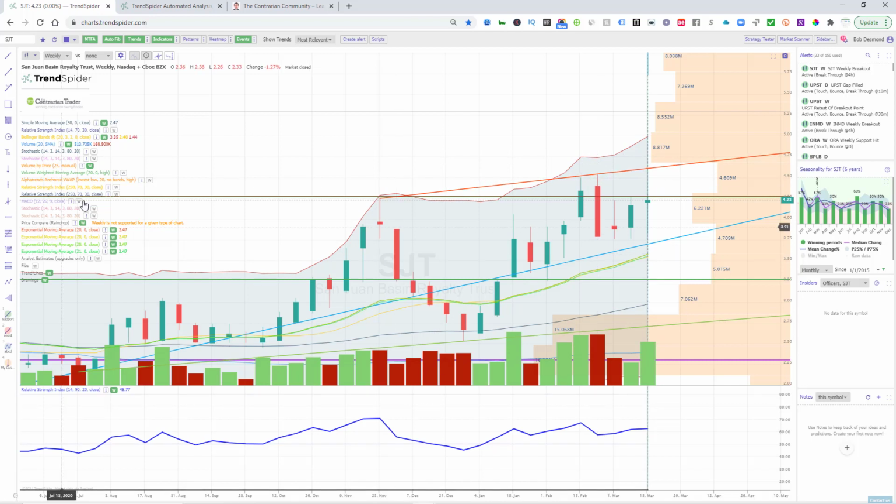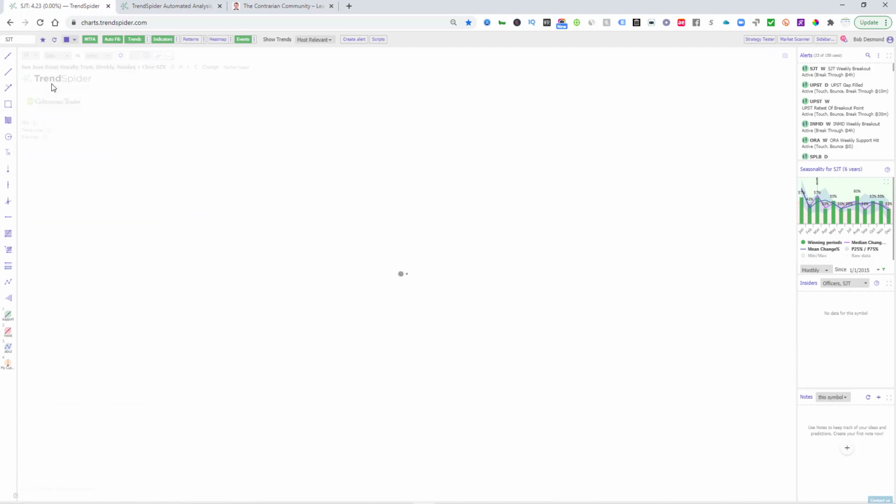So the value of the automated trend lines can only be understated. I mean, this is huge, folks. Talk about a time saver. So our alerts are set. We're good to go here. Let's do a deeper dive.